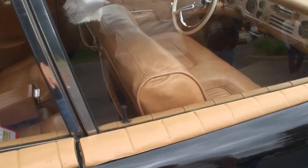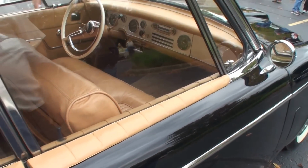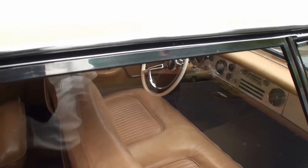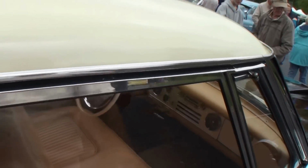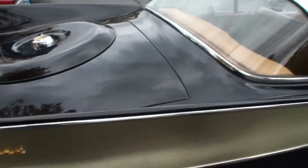Talk about unique. We've got the vinyl on the outside of the door, and those, at the factory, they called armrests. Of course, you've got to remember, back in that era, not many cars had air conditioning. You can see on the door here that as you open the door, that closes, comes down around it. And a nice wraparound tail.